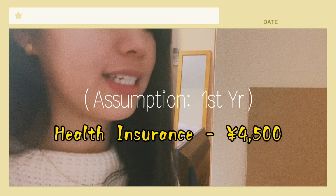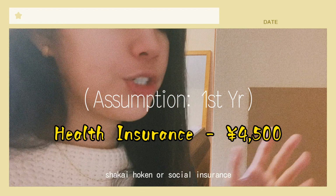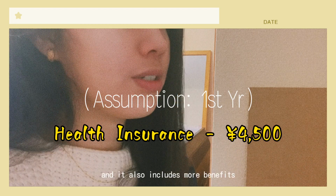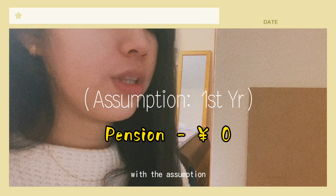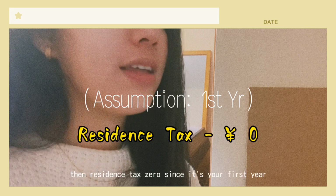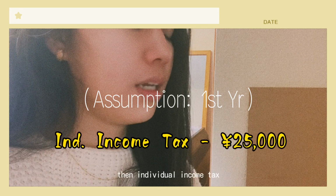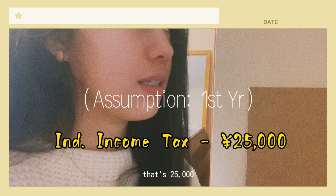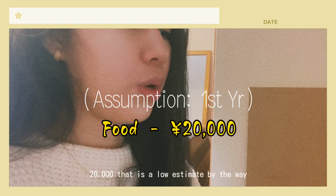Then health insurance. Let's put 4,500 with the assumption that you're not enrolled in Shakai Hoken or social insurance, where you need to pay more and it also includes more benefits. Then pension, let's put 0 with the assumption that you applied for pension exemption at the city hall. Then residence tax, 0 since it's your first year. Then individual income tax, let's say 10% for your salary range. That's 25,000 yen.